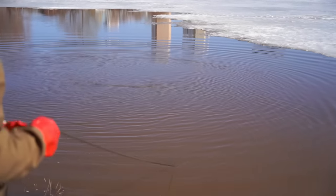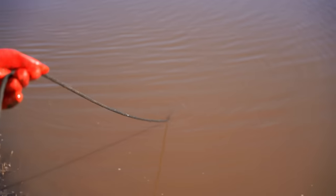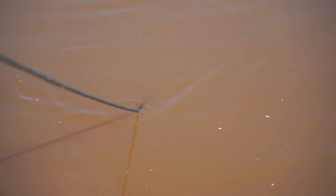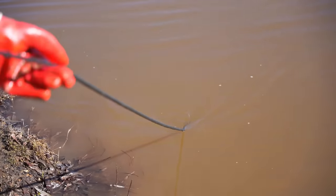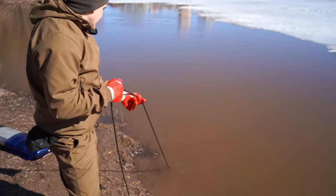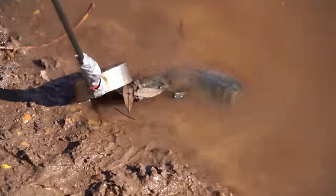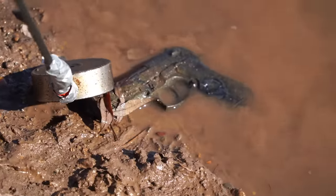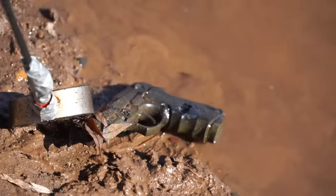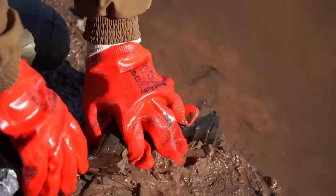Right now I can't feel anything heavy, but I'm 100% sure that I caught something. I caught something with my giant magnet and I can feel it. So let's see what that thing could be. Okay. Oh my gosh, no, that's a gun. Oh my gosh, this is a real gun.